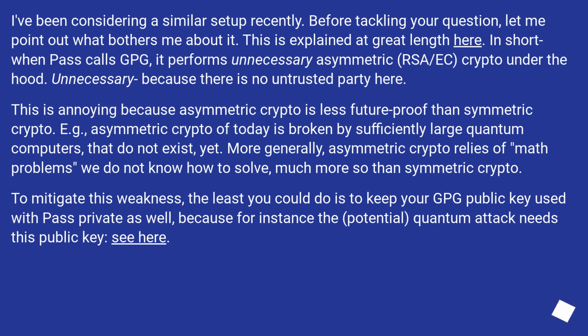I've been considering a similar setup recently. Before tackling your question, let me point out what bothers me about it. This is explained at great length here. In short, when Pass calls GPG, it performs unnecessary asymmetric RSA/EC crypto under the hood. Unnecessary because there is no untrusted party here.